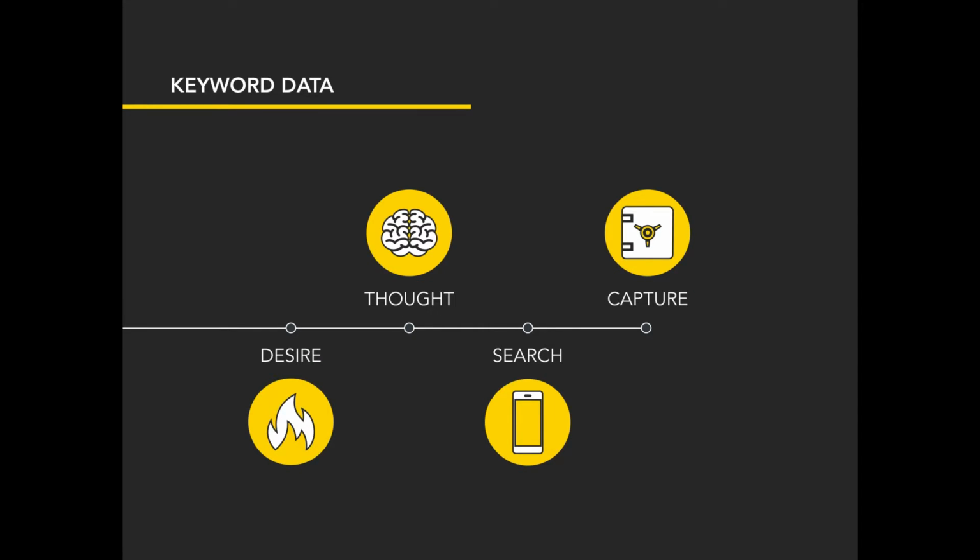Keyword data is one of the most, if not the most powerful data point that we have about our audience on earth. Why? Because people will lie to you in a survey. They will not lie to their search engine. Okay? A very important point to make. So what is keyword data, or why is it so important? What does this mean?